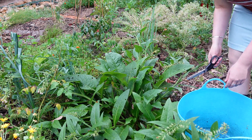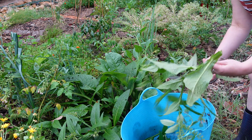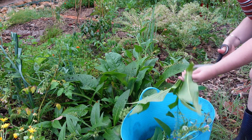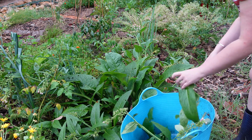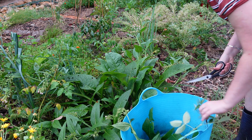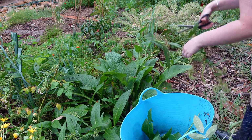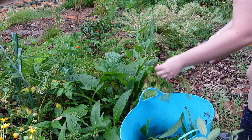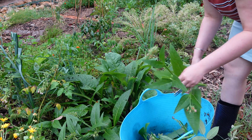This is the first time that I have grown comfrey in the garden, and I've absolutely fallen in love with the plant, both for its beauty. It's just such a beautiful plant, and for the benefits that it has for pollinators. The blue banded native bee has been loving these gorgeous pink flowers. But I've also been loving how great this plant is for the garden.